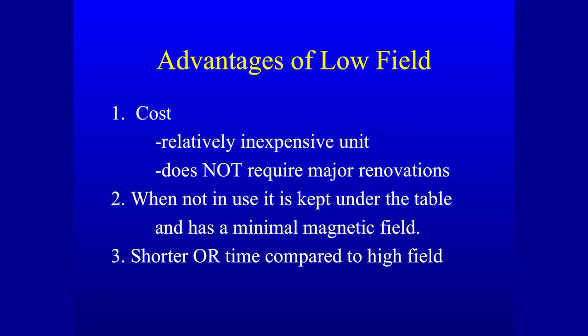So the advantages are it's a relatively inexpensive unit. I know more about the cost of the high field, so we'll talk about that. We had one of these actually at Johns Hopkins, and it does not require any major room renovations. In fact, you can use the same rooms that you've used before. You can just roll it in because it's a low field magnet when it's not on, and you can just keep it in the room or in the side of the room. And it takes less time than doing high field MRI. You have to do a lot more precautions with the high field MRI, and it takes longer. There's a learning curve with both, but once you're up and running, it's much quicker with the lower field.